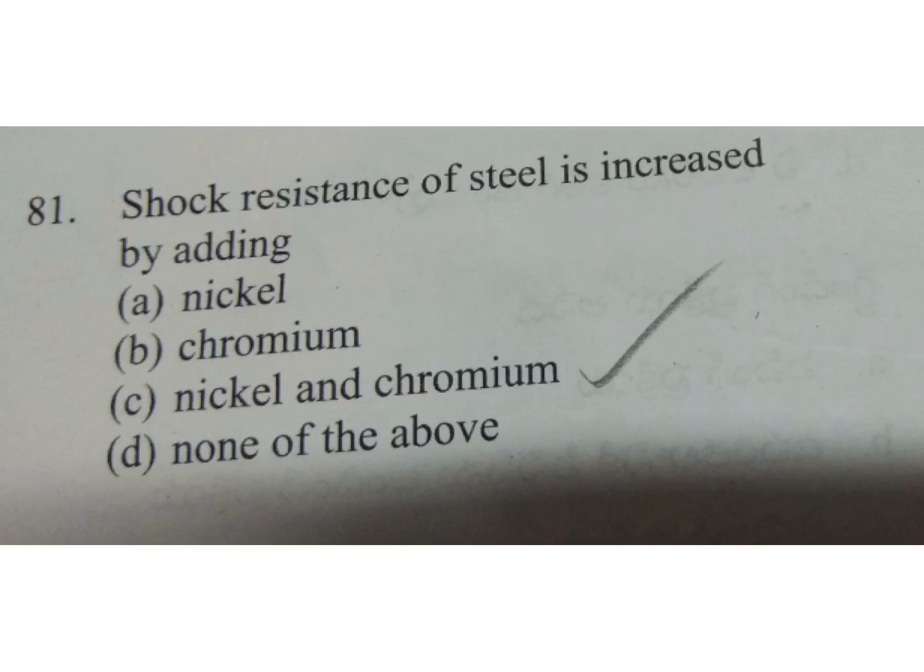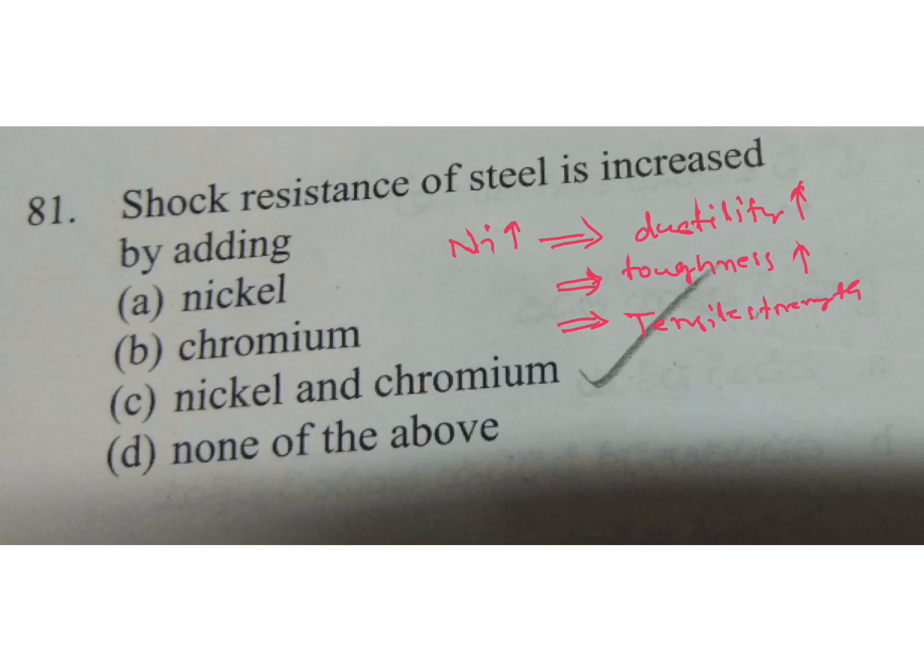Shock resistance of steel is increased by adding: A. nickel, B. chromium, C. nickel and chromium, D. none of the above. Shock resistance, or impact toughness, should be good. If the nickel percentage in steel increases, then ductility will increase, toughness will also increase, and tensile strength will also increase. So nickel is the answer.